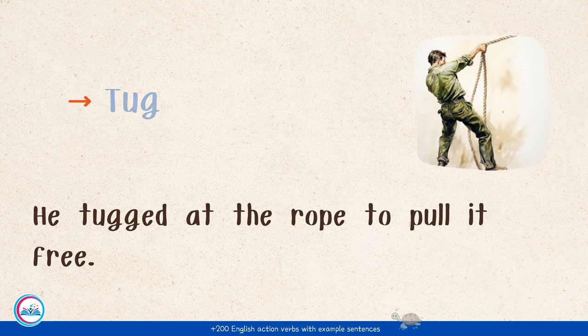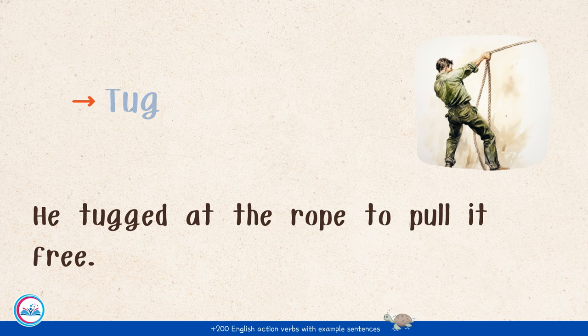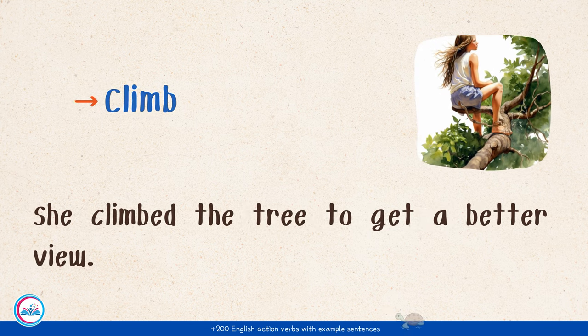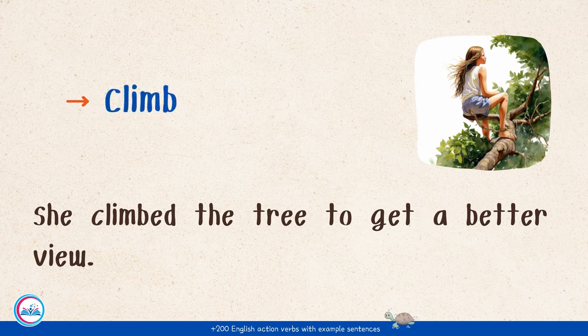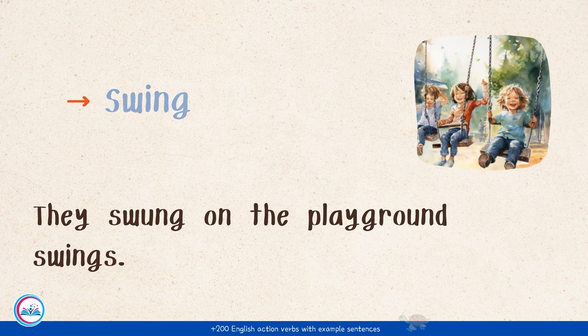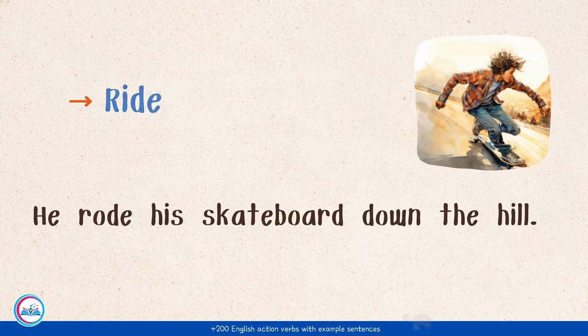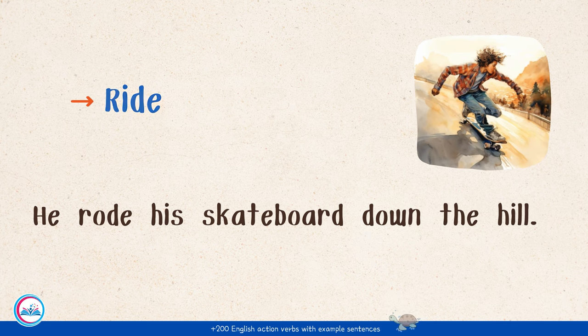Tug. He tugged at the rope to pull it free. Climb. She climbed the tree to get a better view. Swing. They swung on the playground swings. Ride. He rode his skateboard down the hill.